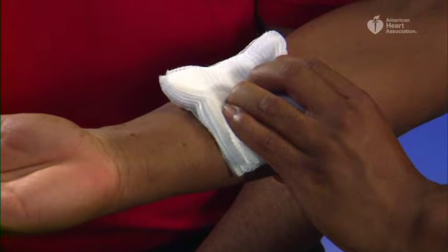First, make sure the scene is safe for you and the injured person. Okay, the scene is safe. You, call 911 and get the first aid kit. Take this and apply pressure over the cut. I'm wearing gloves. Use pressure and gauze to stop the bleeding.